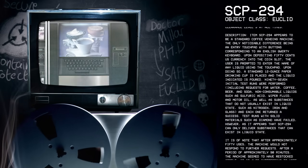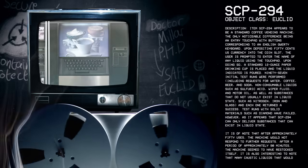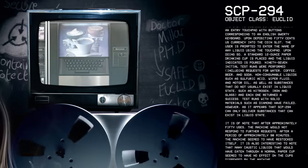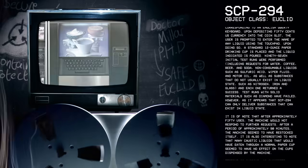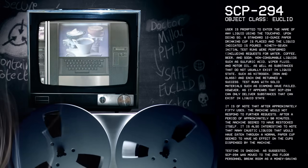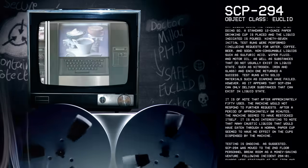Non-consumable liquids such as sulfuric acid, wiper fluid, and motor oil, as well as substances that do not usually exist in liquid state, such as nitrogen, iron, and glass, each returned a success. Test runs with solid materials such as diamond have failed, however, as it appears that SCP-294 can only deliver substances that can exist in a liquid state.